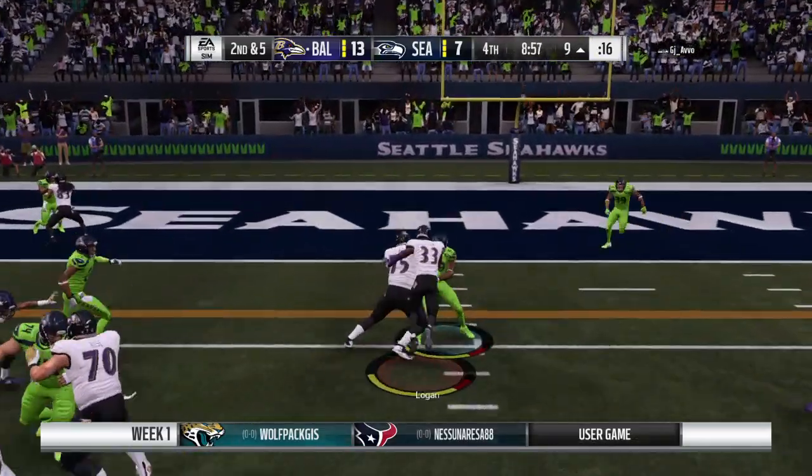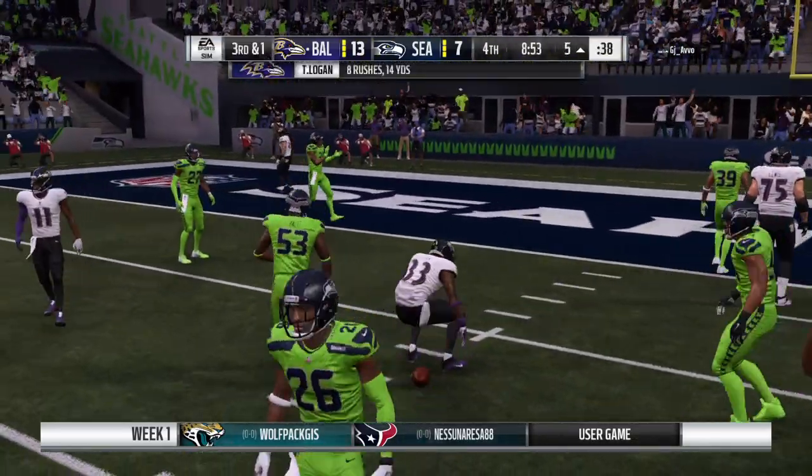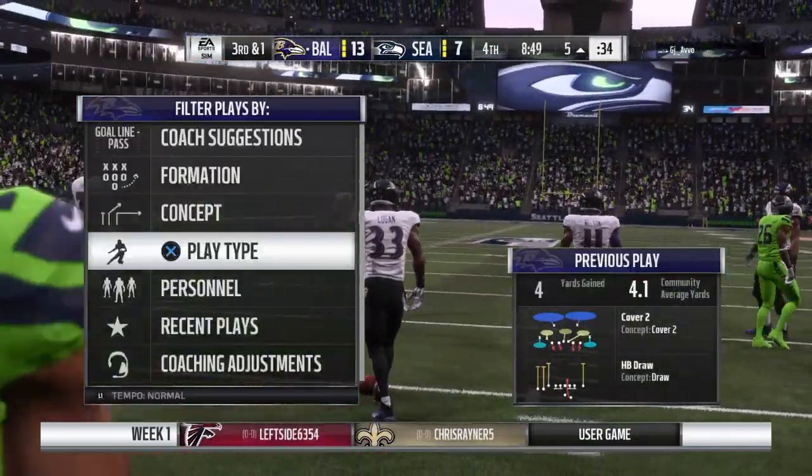They'll run it now out of the gun. And he's going to fight his way forward here for a modest gain. It's a 4-yard pickup, and that is going to set up a 3rd and 1.